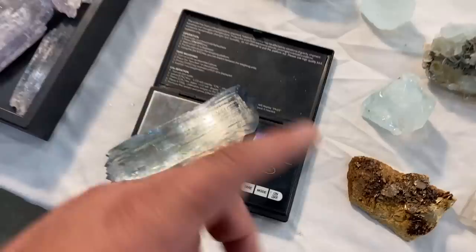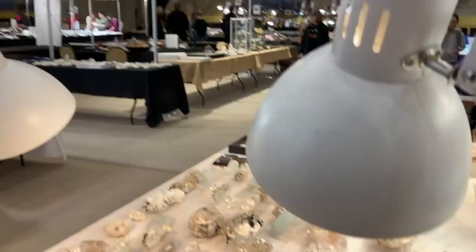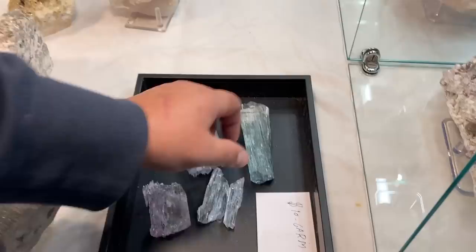So, yeah, $1,560. I'm sure he would take $1,200. Probably take a grand, honestly. Money talks. What a fantastic crystal. Not just because it's in my price range. Definitely helps, but I do like the little ones just as much.